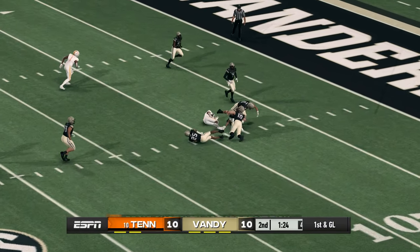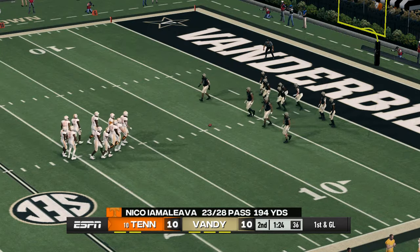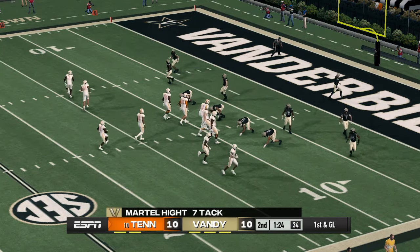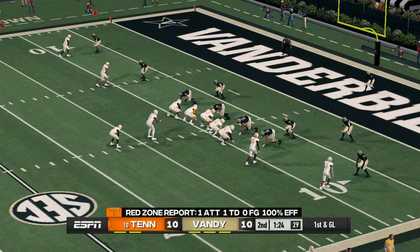Gets it out to his receiver in a hurry. Big play there, and now they're looking at first and goal. This is the 8th play of this drive. A nice-looking play that time. Well, the defense was blitzing here, and again, great recognition by the quarterback to find the hot receiver.